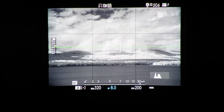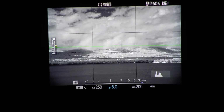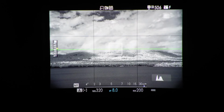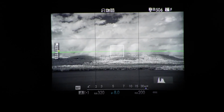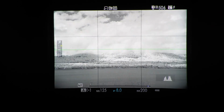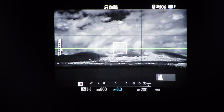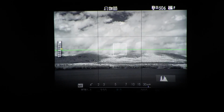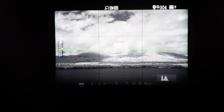See that little line down there? All right, that's my focus point. I got that nice flashing there from the focus peaking. All right, it's also got the histogram so I can see whether I'm overexposed or underexposed or just right. Pretty cool, huh? Yeah.